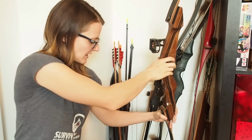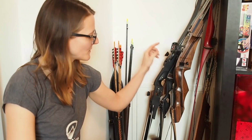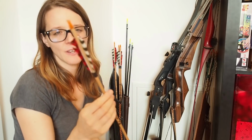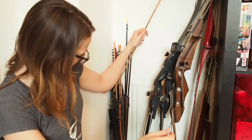Gladly I have gotten my better half into archery as well. So this is the bow of my spouse, and these are the arrows my spouse is using. However, they are really damaged, so I have to put on new feathers. So this here is my office, really nothing special. Now let's go into the living room and into the kitchen because I'm really hungry.